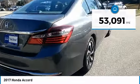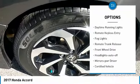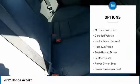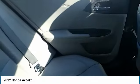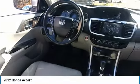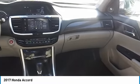Here are some of this vehicle's great options: aluminum wheels, heated side mirrors, traction control, daytime running lights, remote keyless entry, fog lights, remote trunk release, FWD, headlights auto off, mirror memory. If you like it online, you'll love it in your driveway. Take it for a spin today.